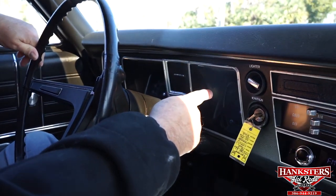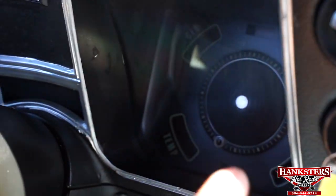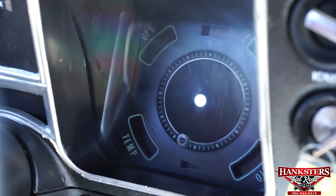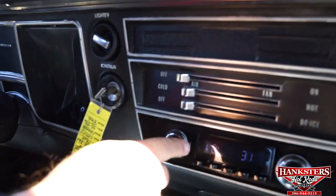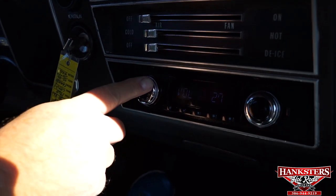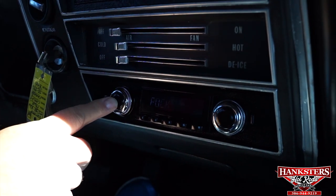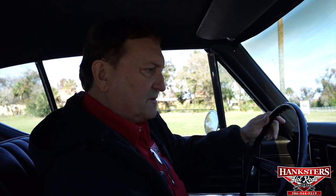Fuel gauge showing a little over half a tank of fuel, so it does function. And the other three are idiot lights, and there are no auxiliary gauges, just the three idiot lights that do function. We have a radio that works, but there mustn't be any speakers hooked up to it, because it does work, but it doesn't make any noise. So I'm going to guess that it needs a set of speakers in it somewhere.